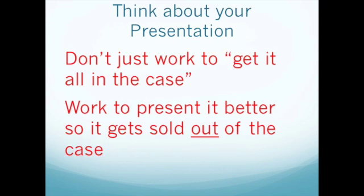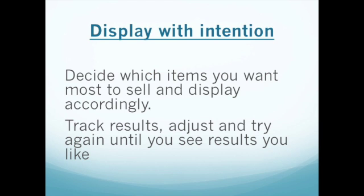I urge you to think about your presentation and display with intention. Decide which items in the showcase you want most to sell and display them more predominantly, more effectively in the showcase to help you move those items out. Far too many people get involved in simply cramming everything into the showcase and leaving it up to the customer to figure out which items it is they want to buy.